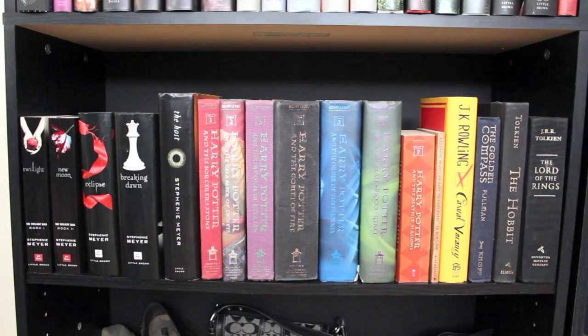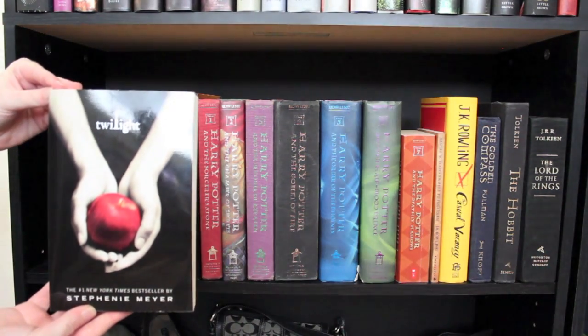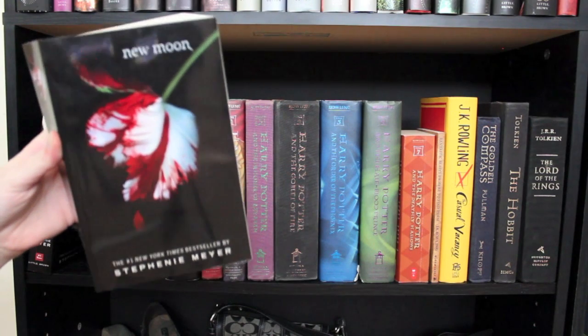And for this next shelf, I have my Stephenie Meyer, my J.K. Rowling, my J.R.R. Tolkien, and a Pullman book that didn't really belong anywhere else, so it's here. First, we have Twilight by Stephenie Meyer. New Moon, which I actually just bought this copy.